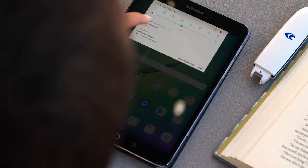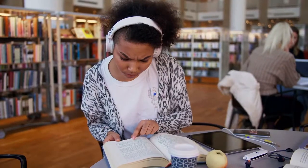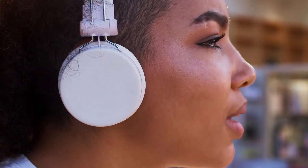All you need to do is align the text with the scanner head and swipe either from right to left or left to right, making sure all the necessary wording is captured. Then it will automatically show up on your smart device as text for you to use as you please.